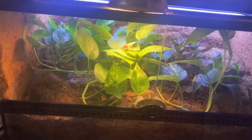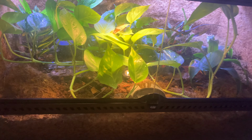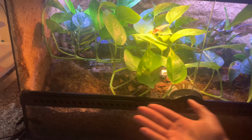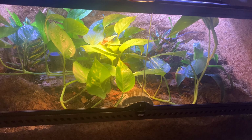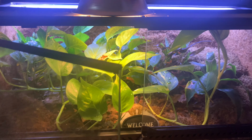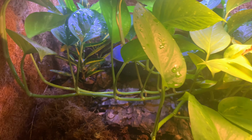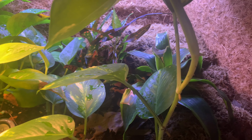All right, so this enclosure right here is for Medusa, my viper boa, as you can see. I tried to go bioactive and live plants, and yeah, it turned out great, pretty much amazing, I ain't gonna lie to you. As of right now, she's maybe a foot and a half. Maybe just a foot, honestly, because she's not that big.